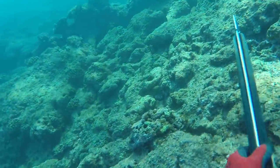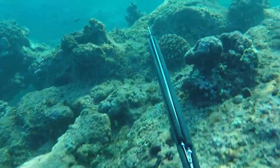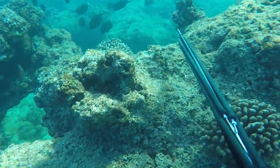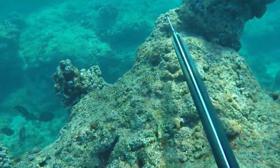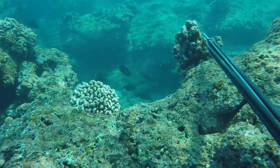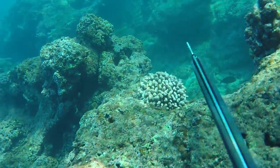If I think I can land a fish and I think it's tame enough, I'll try to work it four or five drops before I decide to just kind of let it go. And that's when I decide whether or not it's worth it to just keep pursuing that one fish or that one fish pile. So this is an uhu right here, kind of swimming on its own. And you can see it just tuck right behind that rock and just kind of dig out.